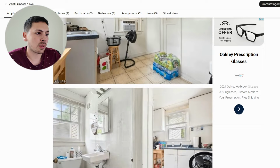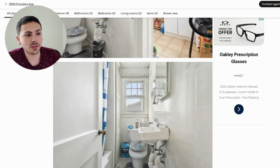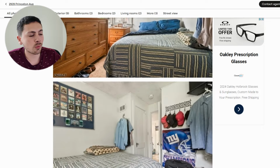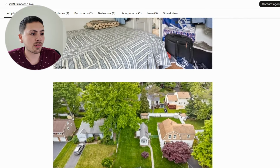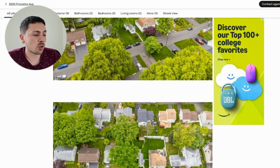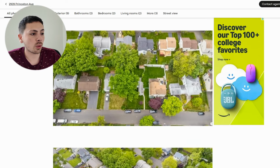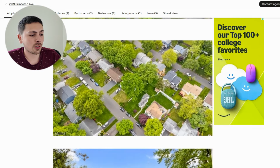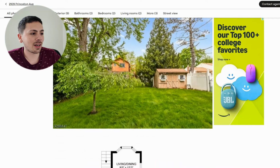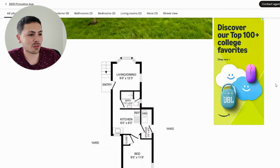And whoever buys this property is probably going to be an investor to either knock it down, build a new construction home, sell it for the 1.5, 1.6, and make their money out of it. But at least there's options if you are looking to buy a house for one person. And this house right here is very unique. I probably have never seen a house like this, a 1-bedroom. But at least in Scotch Plains, you have all different kinds of real estate.